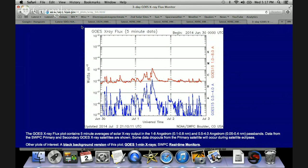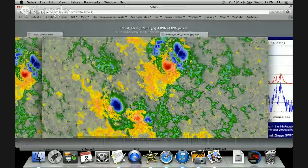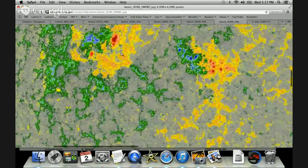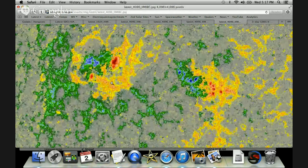But you know, just a few years ago, in 2011, when we saw a spot like this, we would already be getting M-class solar flares, X-class solar flares, even from groups like this that aren't really magnetically mixing, they were able to pop off an M flare every once in a while.